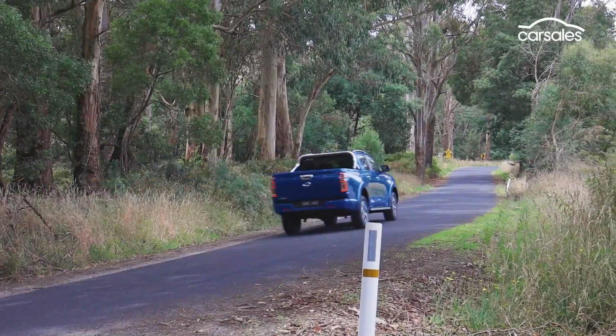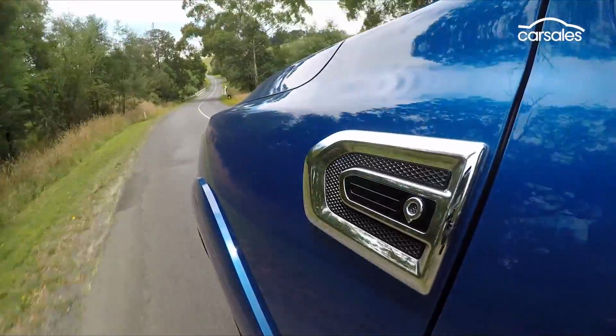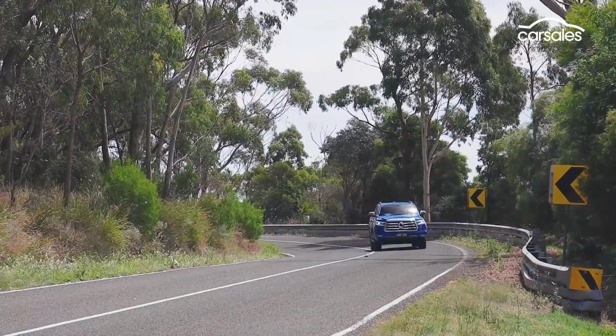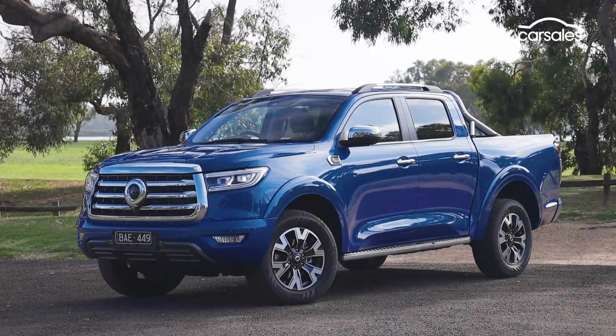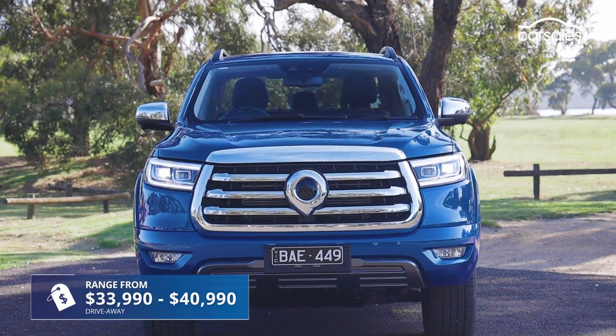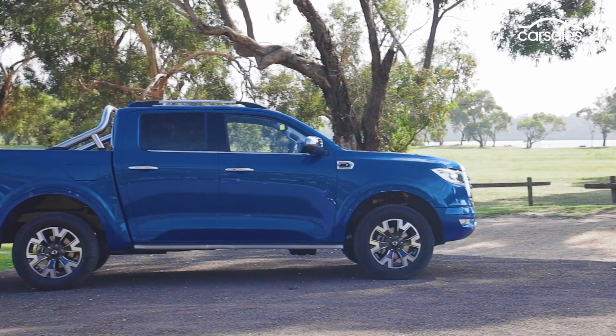Yes, after much debate and speculation, the name of the new generation GWM Ute is Ute. Easy enough to remember then. There are three dual cab 4x4 models for the moment: the Ute Cannon, the Ute Cannon L and the Ute Cannon X. Drive-away pricing is super sharp and equipment levels are high with a strong emphasis on safety.